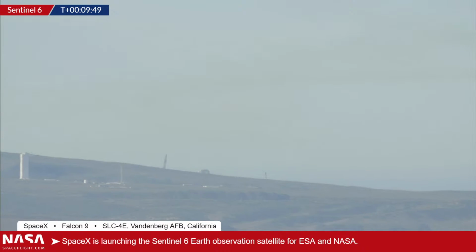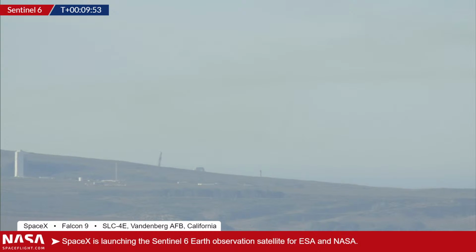Y'all, so you can see how close the LZ is to the actual launch pad. Remember the little stick that's sticking up over the horizon? That's the transporter erector, the strong back. That is where the rocket launched from, and then you can just see the top half of the rocket peeking above the hill on the right-hand side with the little building in between. That's the SpaceX horizontal integration facility.